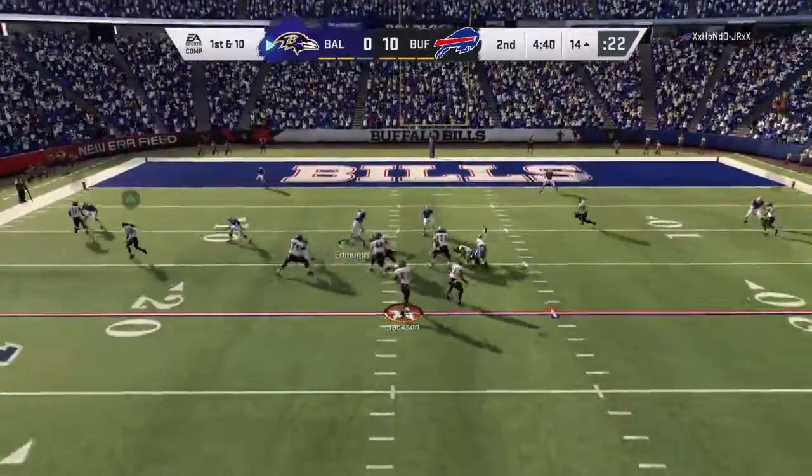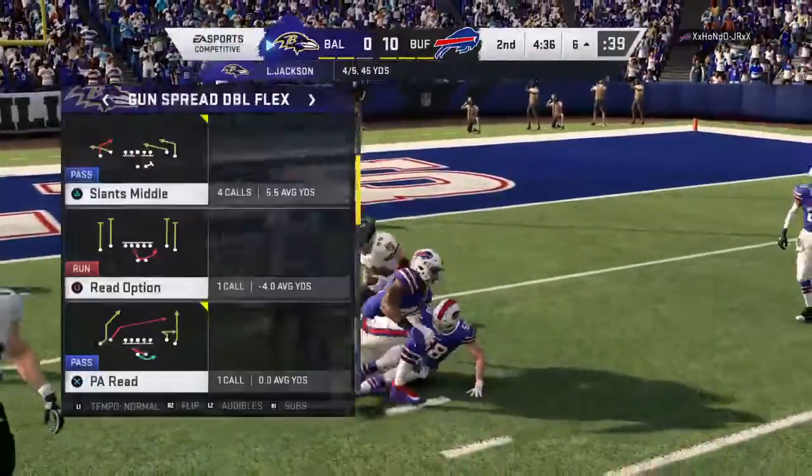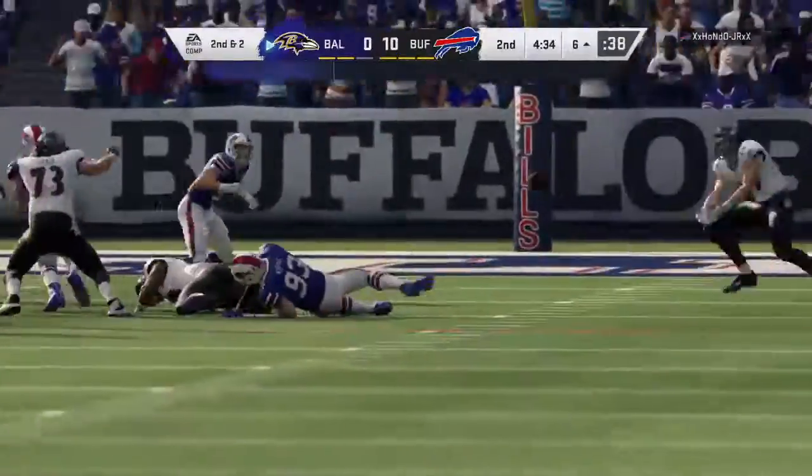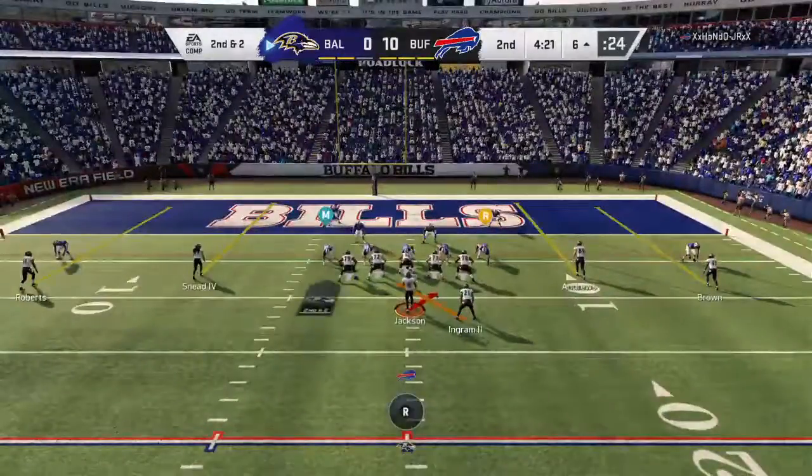That one goes for 24 yards. That's complete right around the 8. And they'll get him down after a pickup of 8, 2nd and 2. A good pickup there, 8 yards on the 1st down completion.